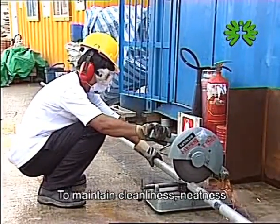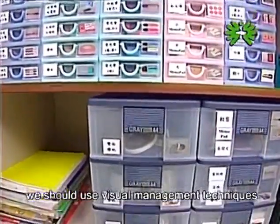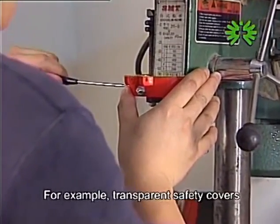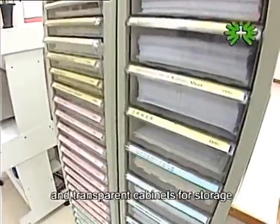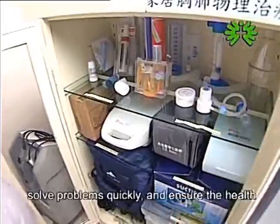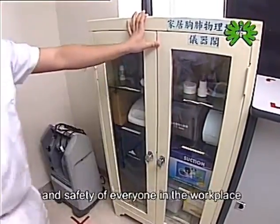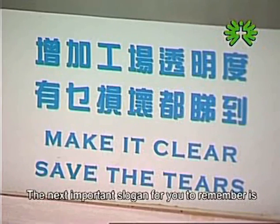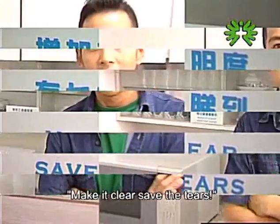To maintain cleanliness, neatness, and organization in the workplace, we should use visual management techniques as much as possible. For example, transparent safety covers should guard dangerous parts of machinery, and transparent cabinets for storage. By adopting these measures, we can find and solve problems quickly and ensure the health and safety of everyone in the workplace. The next important slogan for you to remember is, make it clear, save the tears.